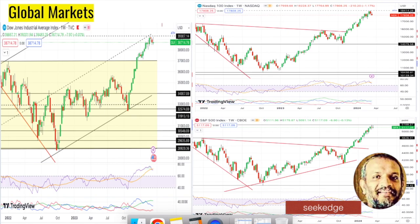Global markets, if you see, the Dow Jones closed indecisive, a flattish close. At the very top, a flag formation is happening. Momentum is bullish, absolutely, at the 70s of RSI. Trend is also bullish. Nasdaq is also at an all-time high, after 2 weeks of correction, with a flat close.